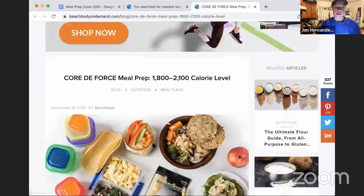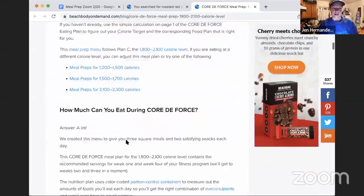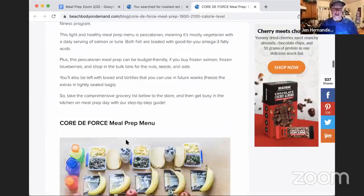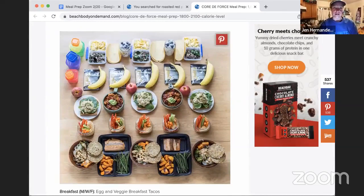So let me share my screen here. This is the plan that I followed, and I can send it to you if you didn't save it. So this is what our week of food looks like. Breakfast is going to be eggs with the mushrooms and spinach. Make tacos out of it, Monday, Wednesday, Friday. Your Tuesday and Thursday are those overnight oats. Your mid-morning snack is your Shakeology. Lunch on Monday, Wednesday, Friday is going to be that tuna salad on your toast.